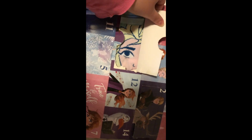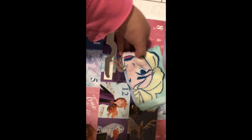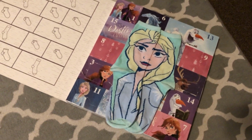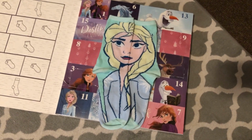Alright, it's time to open the sock calendar. It's Elsa! So today is a full crew sock, and it's Elsa in her traveling outfit, and it's so, so cute!